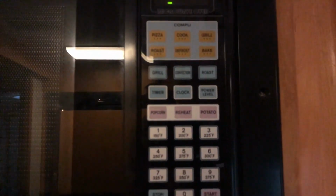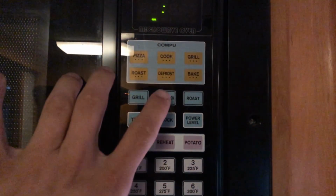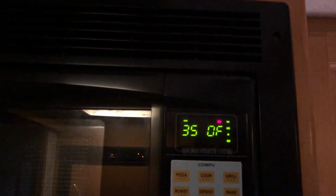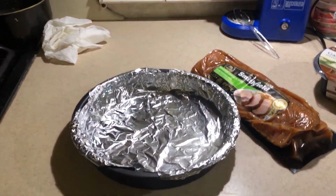All right, so this is my microwave / oven. If I can get the thing to focus. Now, if I can remember how to do this, it's been a long time. I believe what I do is I put convection, and then I do 350. So 350 Fahrenheit, and then I hit start. And so what it's doing now is it's preheating. Once it gets to 350, it'll beep, and then I just put the meat in there. In the meantime, we got to get the meat into the pan.